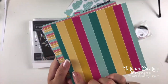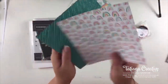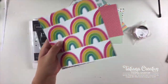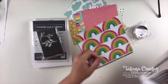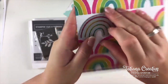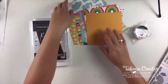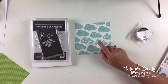We've got dots and stripes, more rainbows. I love this paper, the patterned white and one colour. There's another one. And I recently saw a video on Instagram that it coordinates with the negative of this, so you can use the negative and you can just see through the dies there that it coordinates. This is so exciting because in Australia we haven't been able to get our hands on this stuff until now. Well, I ordered it when I could. So there is the fun paper.